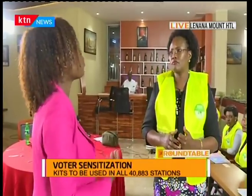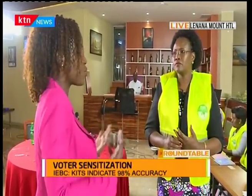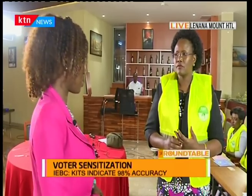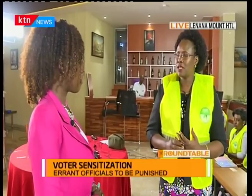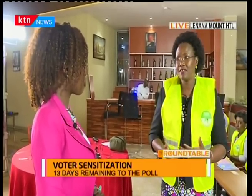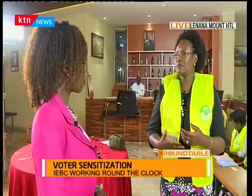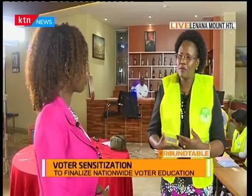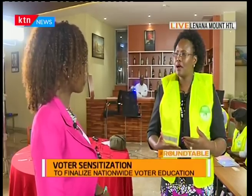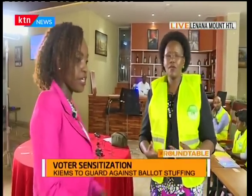Are you encouraging that, to promote the integrity and secrecy of the vote, when somebody needs to be assisted, they come with somebody to assist them? Yes, and the message is out there. If a voter is not able to cast their vote for various reasons, either they're not able to see well, or they are aged, or have some disability that will not enable them to cast their vote personally, then the law allows that they come with somebody to assist them.